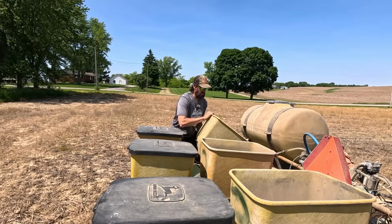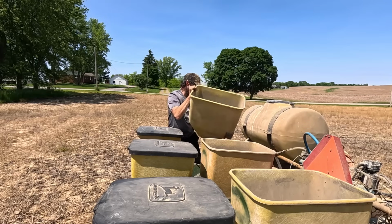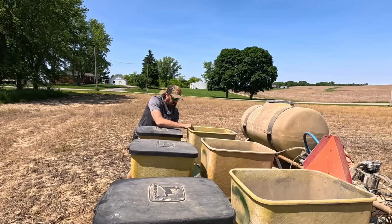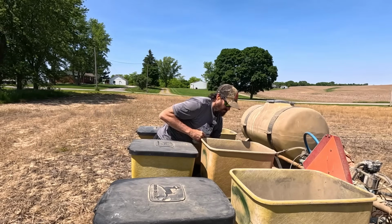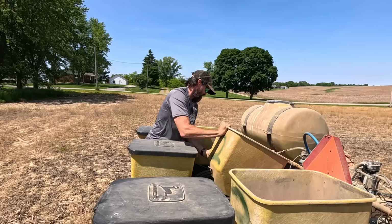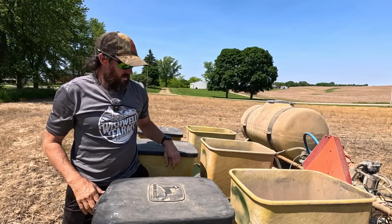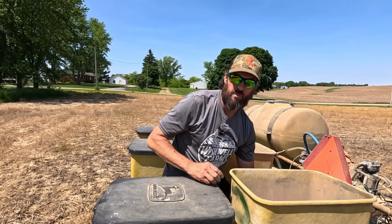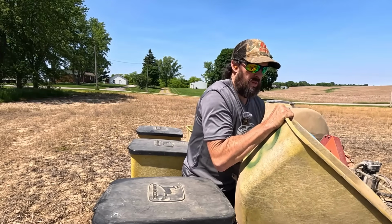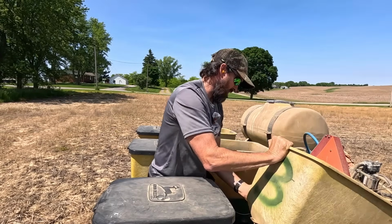All right, I'm emptying out the leftover Valentino. So the way I do this is I remove the hopper, dump it into the next hopper, put this hopper back on, and then repeat the process on down the line. I always put more beans in the hoppers than I need because I don't want to run out. I don't have a seed monitor right now, so as long as I put plenty of beans in there, I don't have to worry about it. And then the 4th and final hopper, I'll just dump back into the bag.